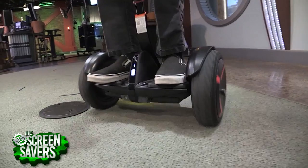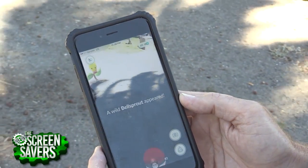A smaller Segway, setting up a makerspace, and you've got to catch them all with Pokémon Go. Live from the Twit Brick House in beautiful downtown Petaluma, it's The New Screensavers.